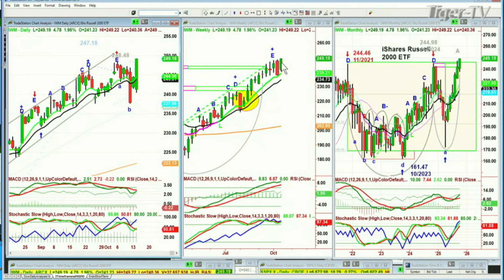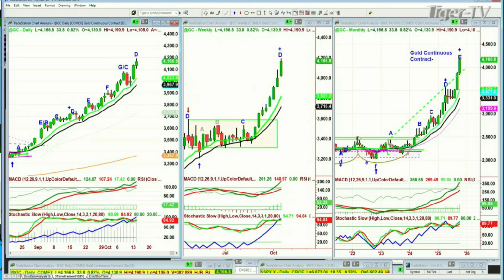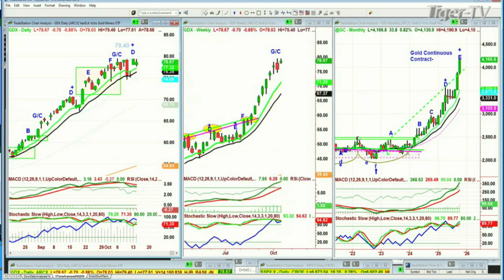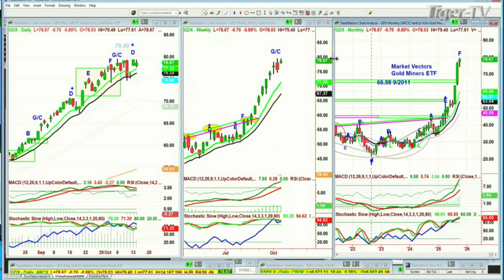And look at the weekly chart. It's still very, very strong. Let's just go to gold right now. Gold is trading up 33 at 41.68, made an all-time high. The GDX, that's the gold miners, trading down 70 cents at 78.67. Look at that weekly chart. Look at that spectacular move to the upside. Look at the monthly chart. Look at these multi-year all-time highs.